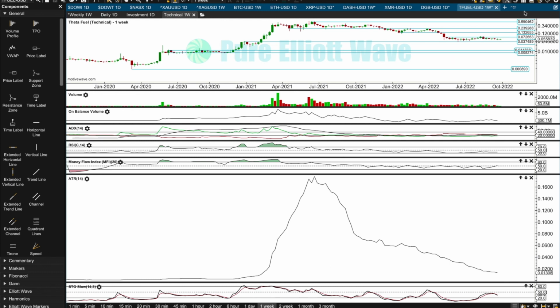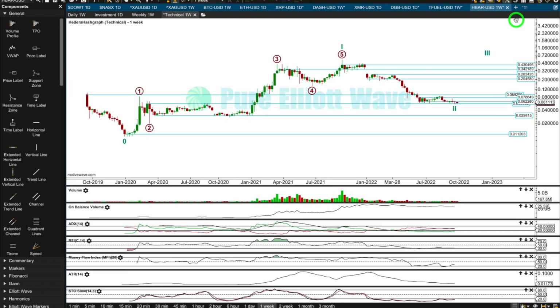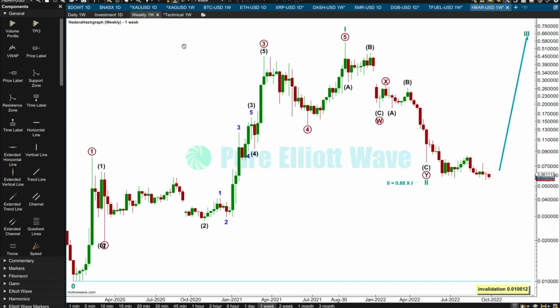Next on the list, Hedera hash graph, Hbar. Elliott Wave Analysis, where's my weekly chart? It's moved a little bit lower, so has this made a new low here? This low, 0.075034, and this low here, just last week. Wow, this is really at a, could be a historic low, but I don't like picking lows.